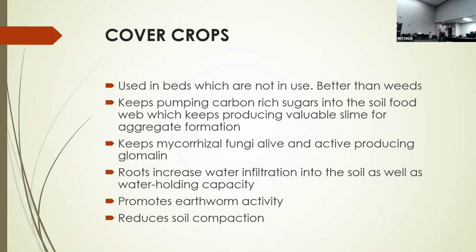But if we had a cover crop there that was pumping nitrogen in already, that was pumping sugars into the microbes, they're ready to go from day one. There's no lag time. Keep the mycorrhizal fungi alive and active, producing glomalin. Glomalin helps with the aggregate formation in your soil. And you know, earthworms love it. They've got all those bacteria.